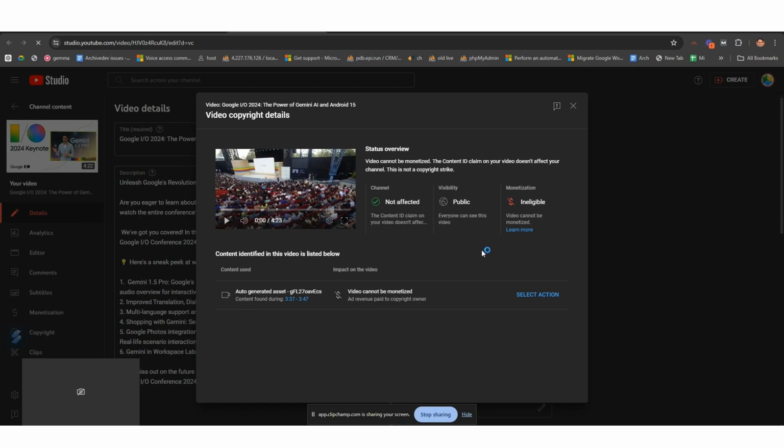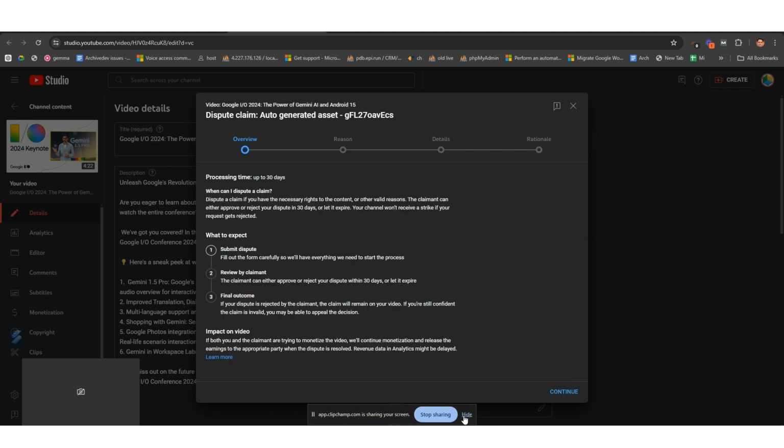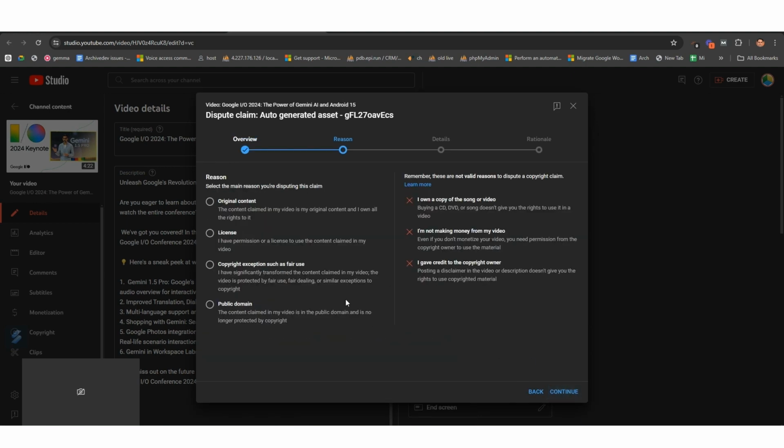Here in the YouTube Studio, click on Select Action in Video Copyright Details, then select Action, Dispute, and click Continue. Again, click on Continue. Now here we have 4 reasons to choose to dispute this copyright claim. Here are 4 options: original content, license, copyright exceptions such as fair use, and lastly, public domain. Here we have chosen copyright exceptions such as fair use, and click on Continue.